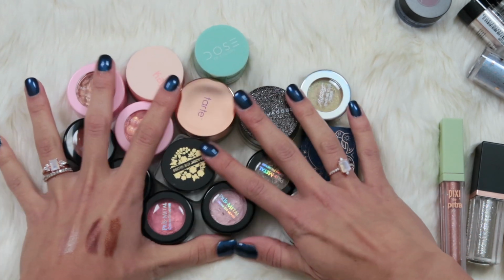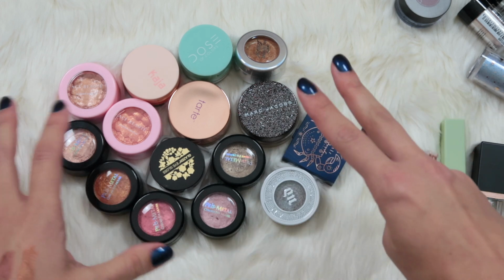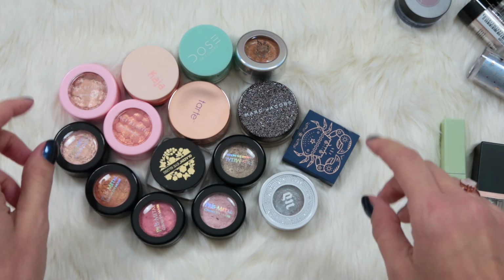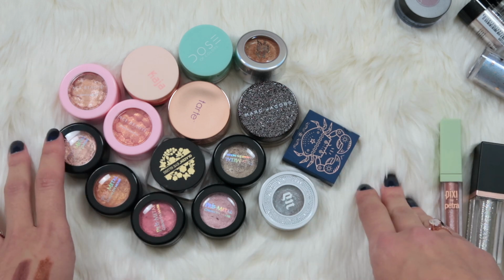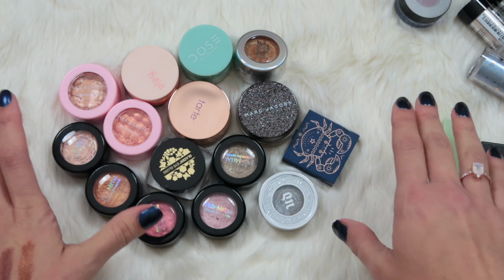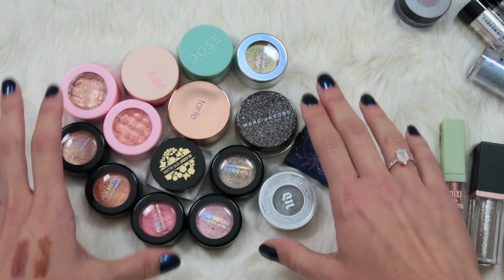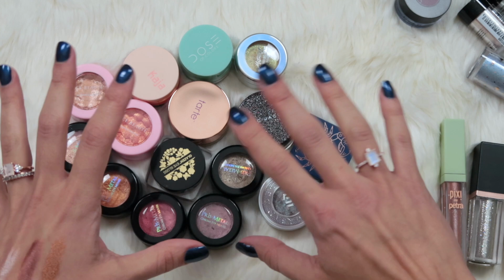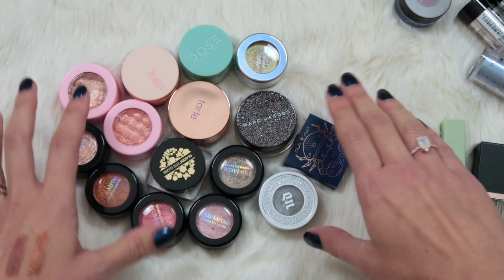Let's talk single eyeshadows. So these are all of the eyeshadow singles I have in pots. Now I do have single eyeshadows in palettes like my ColourPop pressed powder singles. I don't know if I'm going to talk about all those today or in a separate video just because I think we have a lot to talk about today and I don't want this video to be a million years long. And honestly, I do really love and use most of these and will probably continue to keep most of these, but there may be a few things I need to get rid of, especially cream products that are getting a little old.